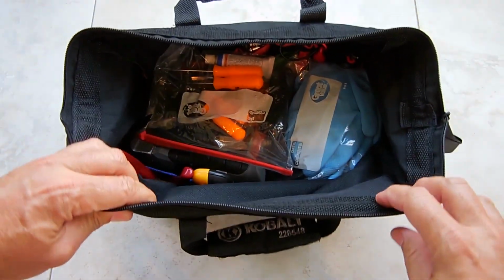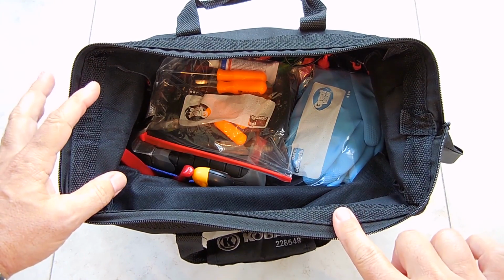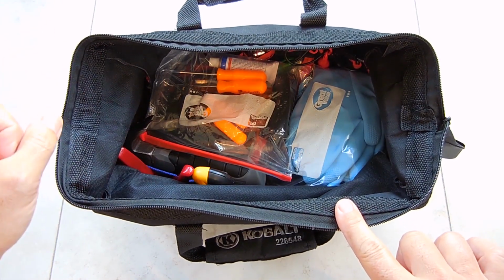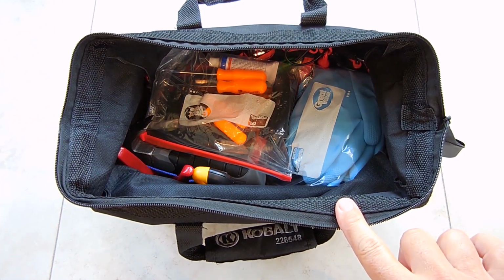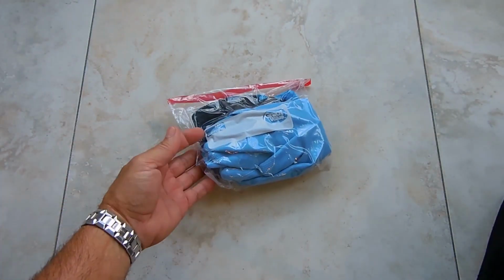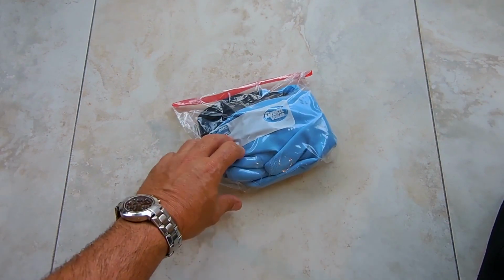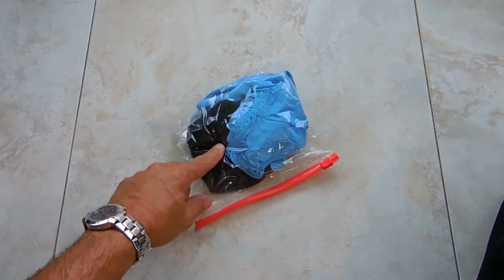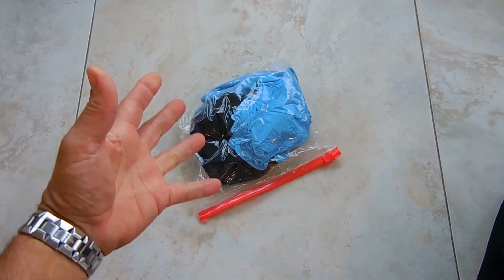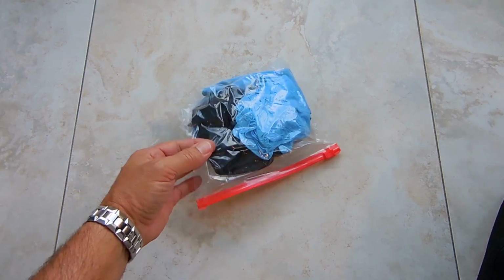Now there is a lot of stuff inside this bag right here. So what I'm going to do is take things out one by one and place them on the floor and show you what it is and why I carry it. Definitely going to want to carry some gloves. These are cheap latex gloves, and I have a better quality glove inside here. You don't want to get all full of grease, so definitely carry gloves.